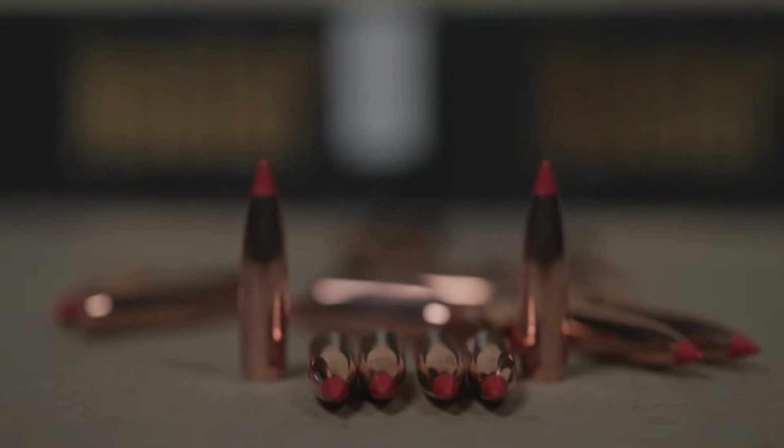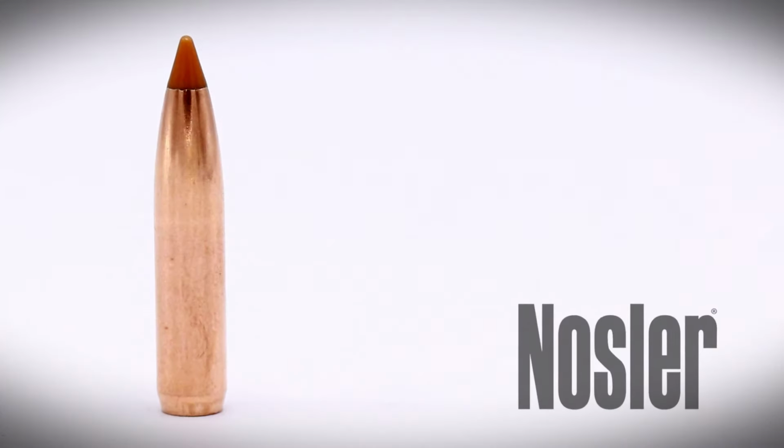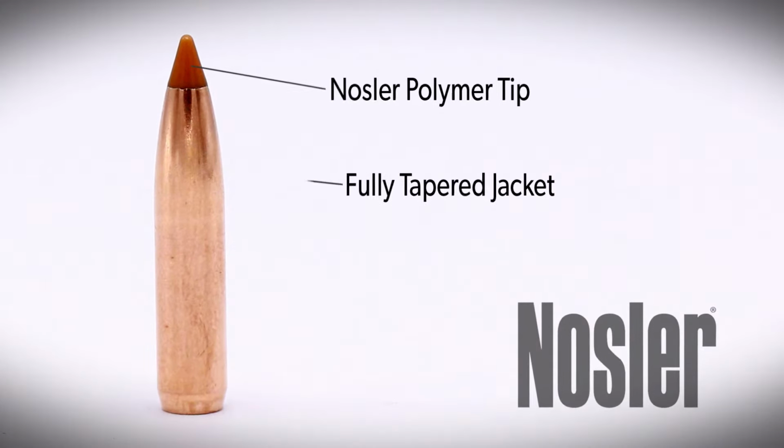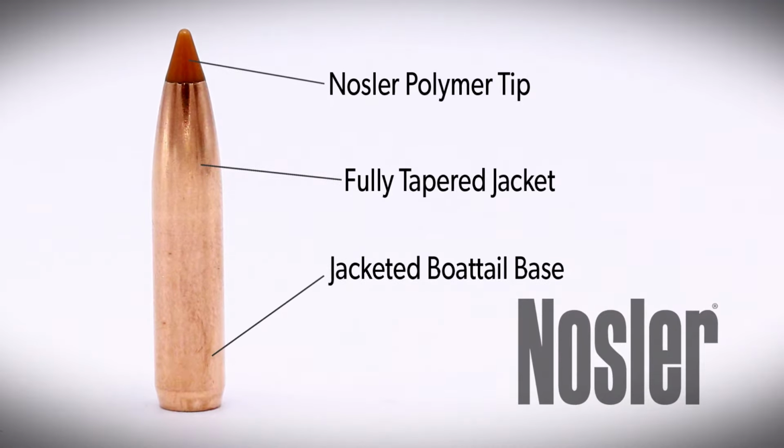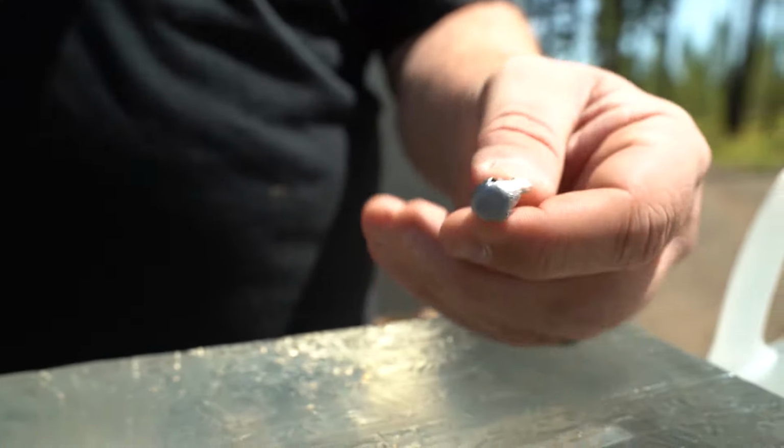Now we will test the 140 grain Nosler Ballistic Tip. With a Spitzer profile, these bullets have a polymer tip, a fully tapered jacket that allows for rapid yet controlled expansion, and a heavy jacketed solid boat tail base that promotes a big mushroom.